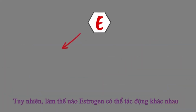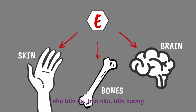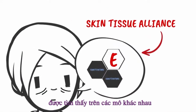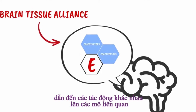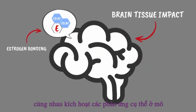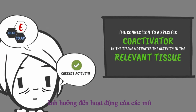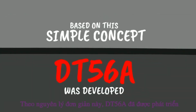However, how does estrogen have a different impact in different tissues, such as on the skin, in the brain, and in the bones? The secret lies in the different co-activators that are found in different tissues. The alliance of estrogen to these elements leads to a different impact on the relevant tissue and together provides a specific impact on the tissue, so that the connection to a specific co-activator in the tissue motivates the activity in the relevant tissue. Based on this simple concept, DT56A was developed.